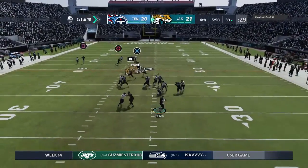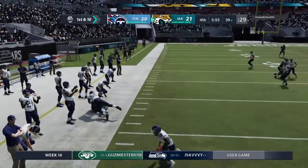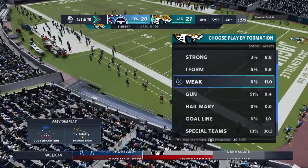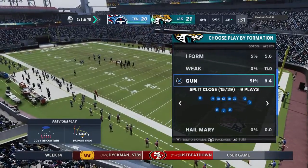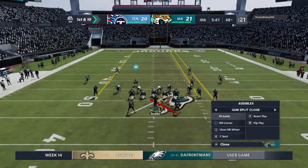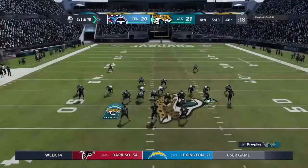They go play action. It's Rosen. To the left side here for Eifert. He'll take this to the other side of midfield before going out of bounds. Another nice gain. That's now 30 yards between those last 2 plays. Jaguars, first down. 1st and 10 at the 48-yard line. So operating from Tennessee territory now.